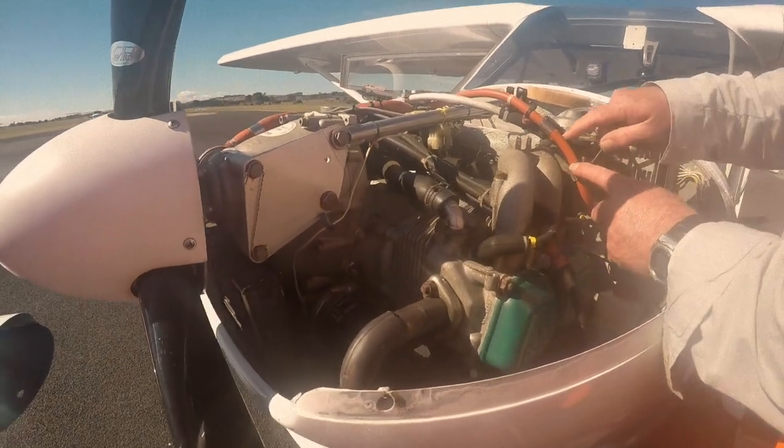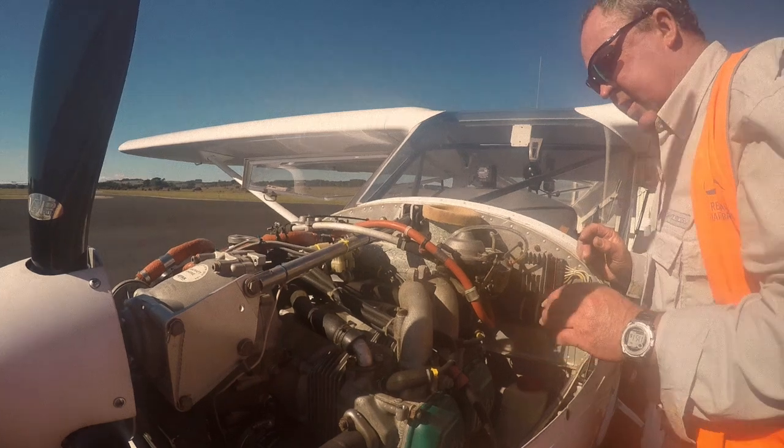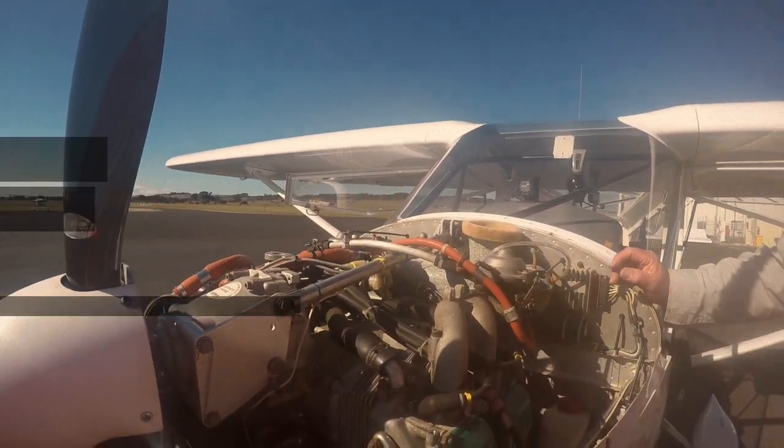See how things are routed so they don't wear and touch each other? These are the fuel lines. Okay.